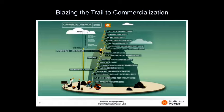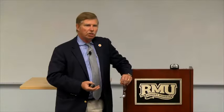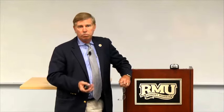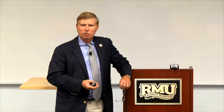Now, we've been working on it for a number of years. We look at 350 patents, we've got topical reports. You see on there $550 million, about halfway up. We've spent more than that to date. Bringing new nuclear power technologies to the market is not cheap, and it's not easy. Between the time the company was founded and the time we submitted our license was 10 years. That's roughly $600 million of investment.